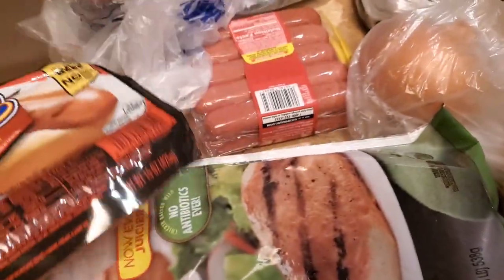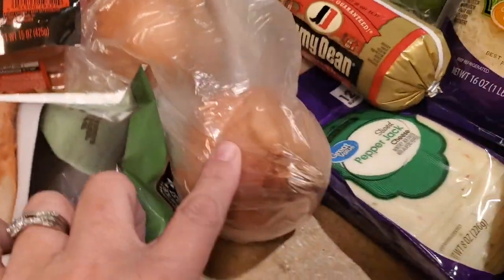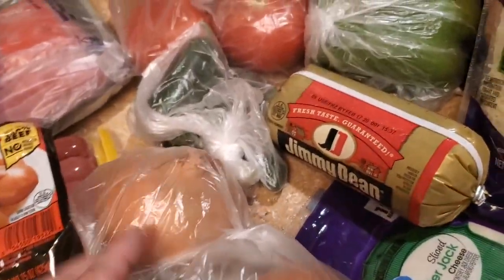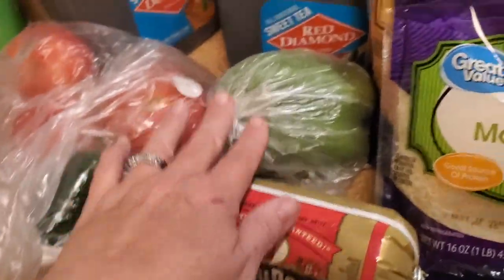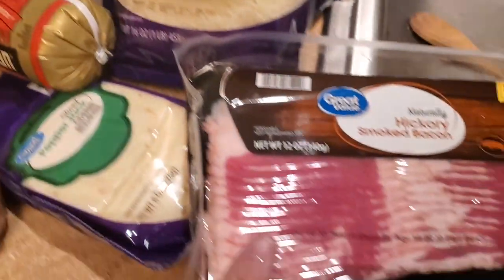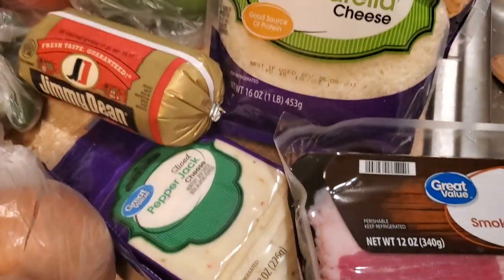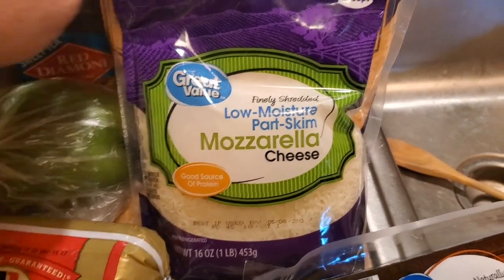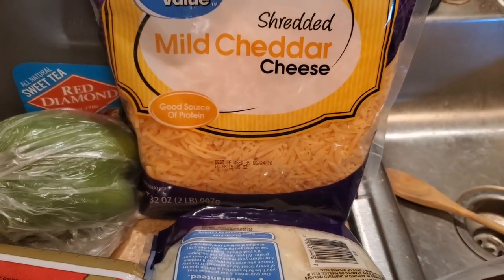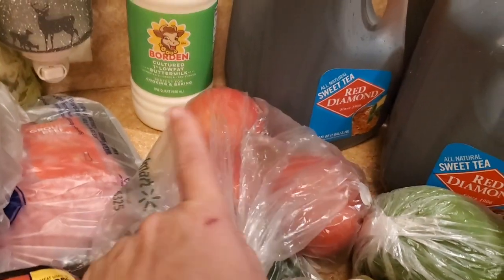Fabulous. Hot dogs, beef, that's what my husband prefers, and just the regular Oscar Mayer ones. Two onions, some Jimmy Dean hot sausage, 3 tomatoes, green bell pepper, some jalapenos, a pound of bacon, some pepper jack cheese, not pepperback, a pound pack of shredded mozzarella cheese, and 2 pounds, which is 8 cups of cheddar cheese, 2 gallons of milk, 3 gallons of tea, and a quart of buttermilk.